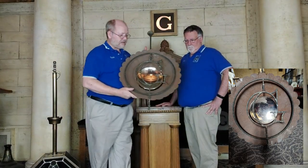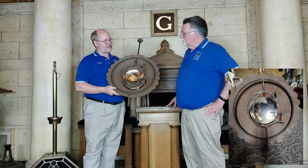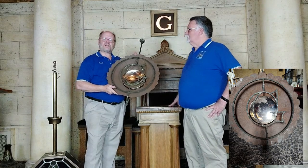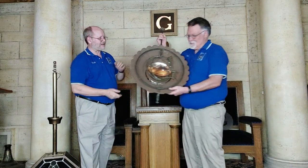This special G is probably from the mid 1800s. You really don't see anything like this before. I guess this would be like a flaming G. It was donated to us by Worshipful Brother Sandy Sandback from the lodge. Thank you very much. On to the next one.